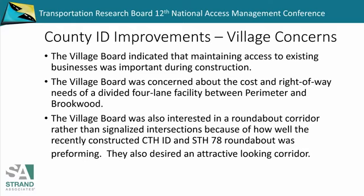And at the same time, the village board was interested in a roundabout corridor. They said rather than signalizing these intersections, and because of how well they had just installed one, the state had installed one of the first ones on County Trunk Highway ID in 78, and I'll show a picture of that in a second. They were like, it's working so great, let's just put in all roundabouts. And we're like, are you sure? There hadn't been a corridor in Wisconsin at the time that had these roundabouts stacked up in a row. You'd have essentially 5 of them in a mile and a half along this corridor.